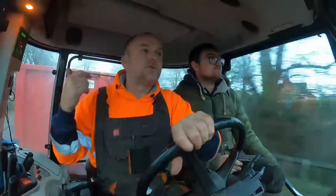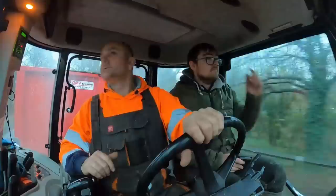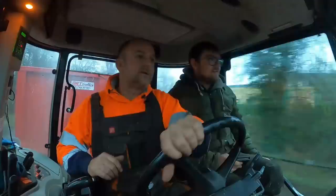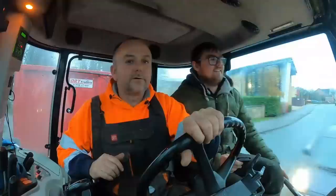To get to Full Sutton, where Pete's PSE Engineering is, we have to go through town. And so you get frowned upon if you go through town with a tractor. We're thinking everybody's looking at our new trailer, but no one's really batting an eyelid, you're just making a lot of noise.